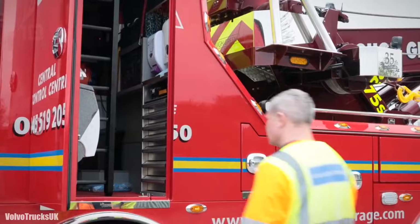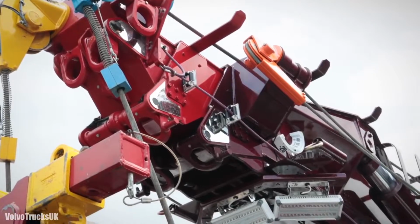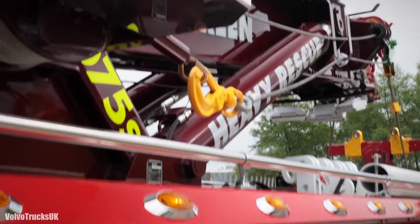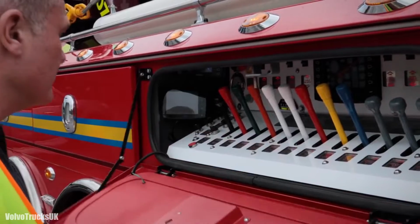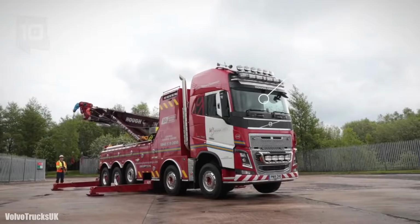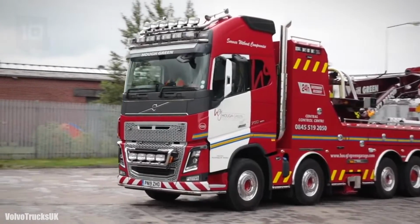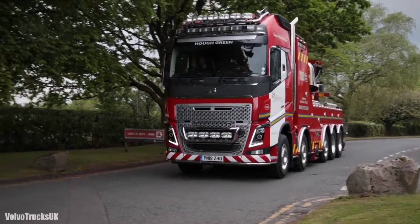It has a recovery system with a 75-ton rotor, which was manufactured in the United States by the company Miller Industries and installed in England. It is equipped with extendable side supports and a powerful crane with two recovery winches. This truck is characterized by its great stability and has an engine with 750 horsepower.